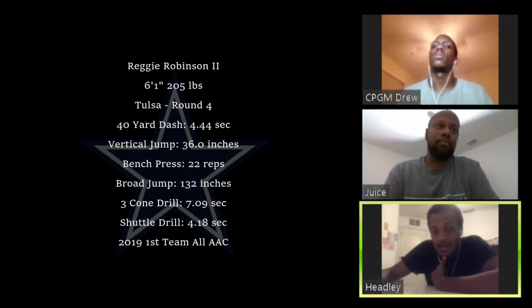I like Robinson and Diggs on the outside. I think Jordan Lewis could probably play the slot. Awuzie could play probably both. So that's the four corners to me on the list. It's Diggs, Robinson, Awuzie, and Jordan Lewis.